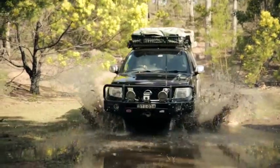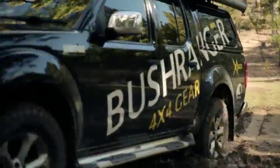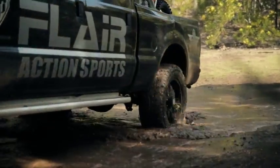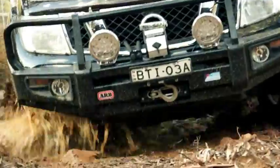Yeah, we were told that the area was really good for dirt bike riding. The owner of the property gave us a couple of directions and we found our way out there. The F250 looks big and tough, with some big muddies on it, lift kit and stuff, and that's about as well as it goes off-road.